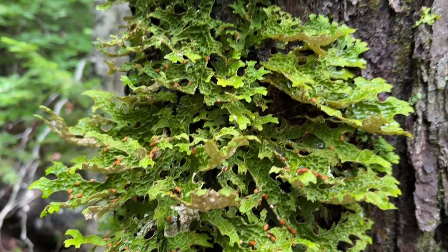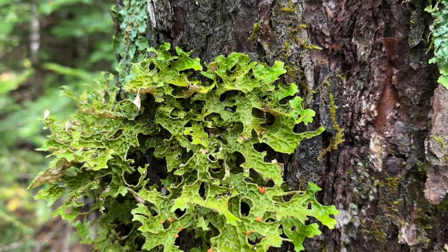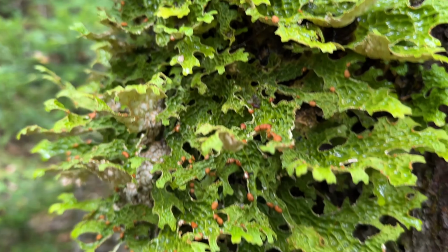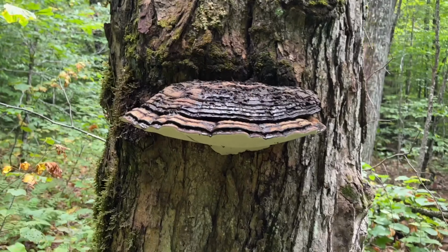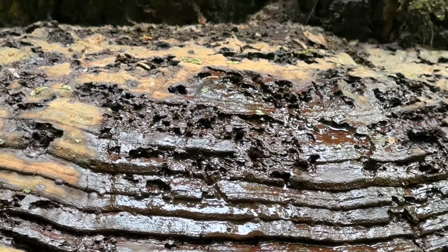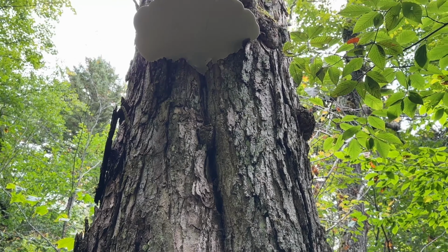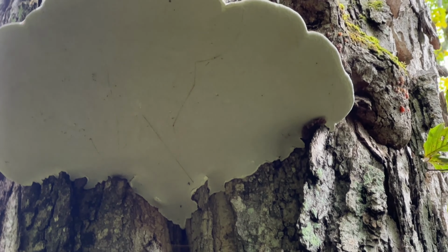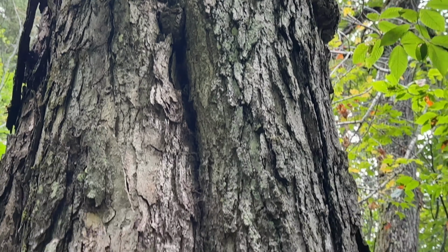This moss on the tree almost looks like kale. Yeah, it's wild. I got it. That's wild.